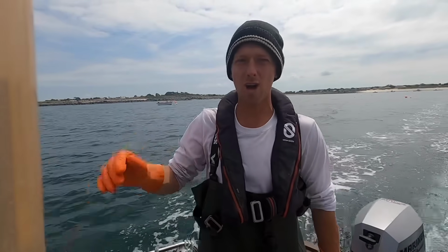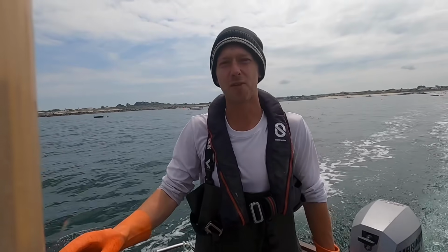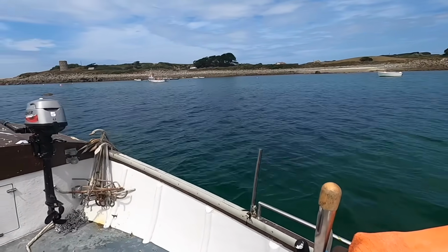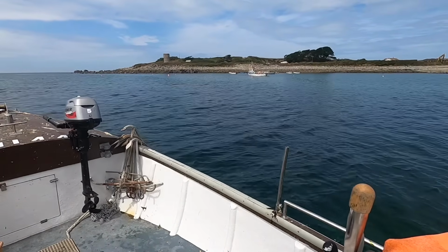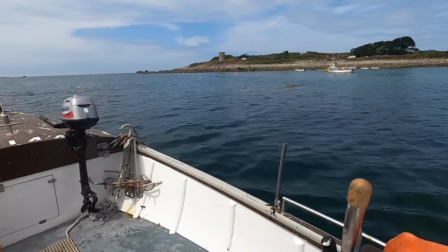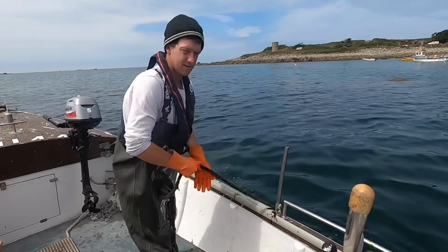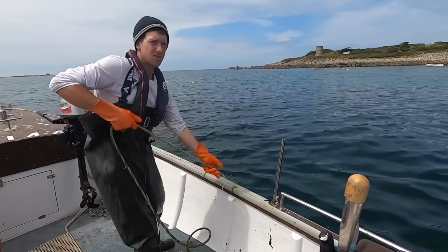Last trip I tucked the pots right into the stones, so I'm hoping for some lobsters today, because before that I was setting for spider crab. So fingers crossed we can get some lobsters. There seems to be a few around at the moment. Come on, you lobsters. They've had a good 7-day soak, these pots as well, so fingers crossed it's productive.